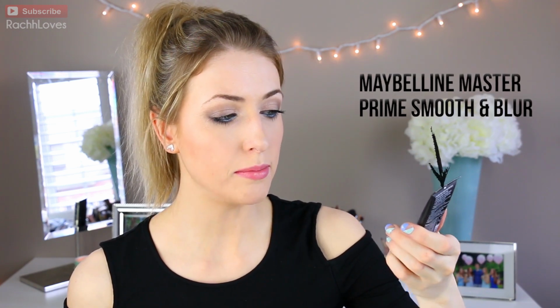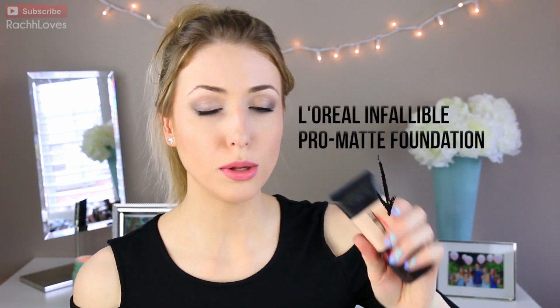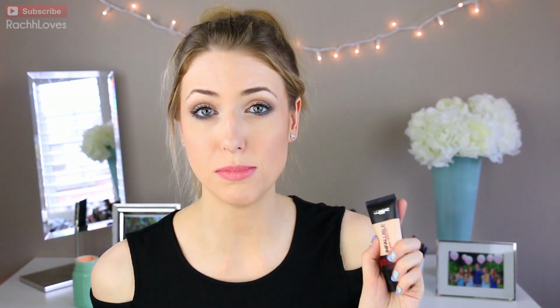Number 2, this is the Maybelline Master Prime Primer. This is a blur and smooth, so it's going to blur out any sort of pores and keep everything like a smooth canvas, and it's also going to mattify, which is fantastic, and keep your makeup on your face. Number 3 is the L'Oreal Infallible Pro Matte Foundation. This stuff is awesome. It really does keep you matte. I'm wearing it on my skin right now and it lasts all day. It's a really, really good foundation, and something I would highly recommend for prom because it will keep you matte and it will keep the coverage on your face all day.